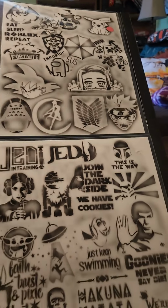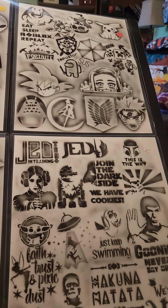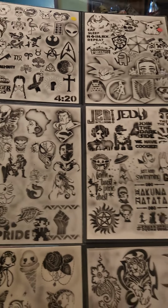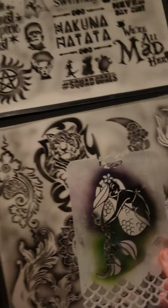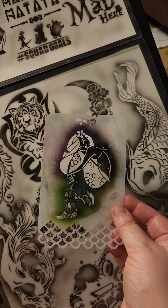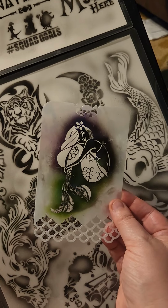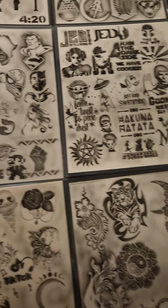Naruto, he gets asked for a lot. He's from Chino Stencils. Very popular. So that's pretty much it. Oh, my mermaid. This is my most popular requested mermaid, which is not on the board because it's fairly new. This is from Glitter and Ghouls. I had her make it smaller to fit arms. It's glorious. I love it. She looks like a little pinup, but it works for kids or adults. Everybody likes it.